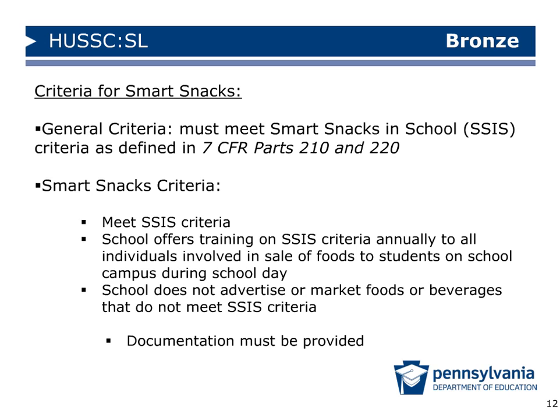And now we will move on to criteria for Smart Snacks. Applicants at all award levels must be meeting the Smart Snacks and school nutrition standards for competitive foods. Smart Snacks are the federal nutrition standards for all foods and beverages sold to students during the school day outside of the reimbursable school meals. This includes all areas in the school or district where foods are sold, including a la carte sales, vending machines, school stores, snack or food carts, and any food-based fundraising.